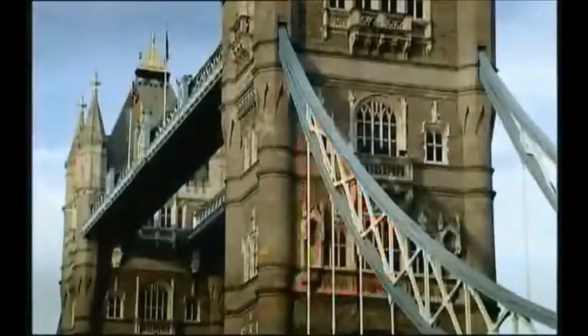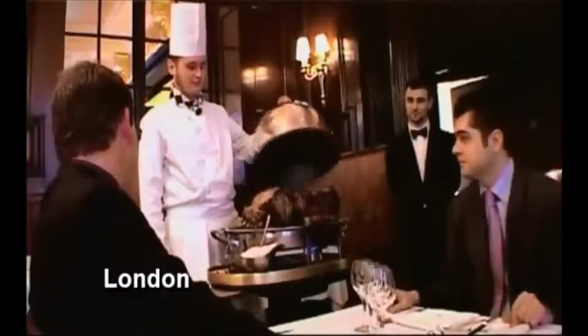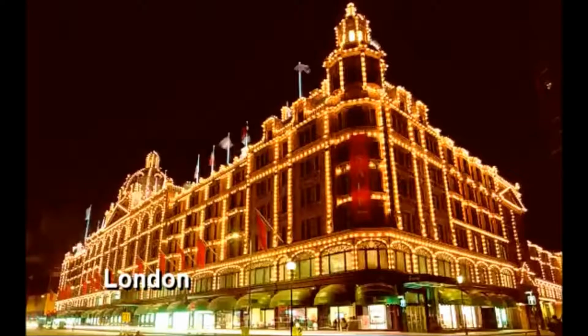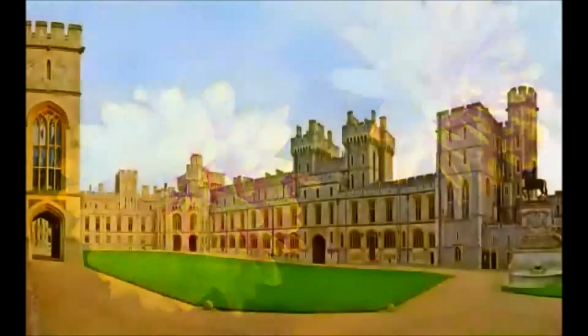London is a city of excitement with first-class hotel accommodations, dining, touring to historic sites, and shopping at the world-famous Harrods. The annual Chelsea Flower Show is popular if visiting in the spring.